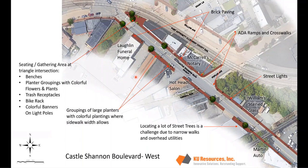This area is no exception. We have very narrow walks and overhead utilities, and it's challenging, but we think we can still make a lot of improvements here with the same family: brick paving everywhere, putting in some street trees where we can, and grouping planters where we have a little more room. We can group in some pots and planters to add some color throughout the year.